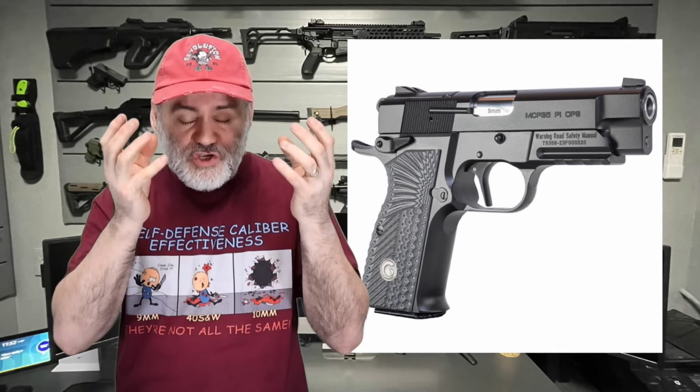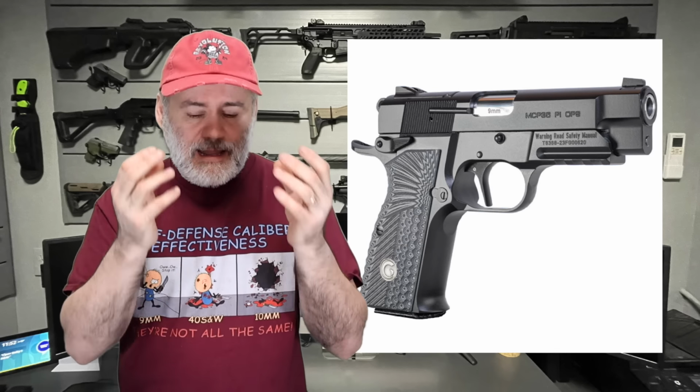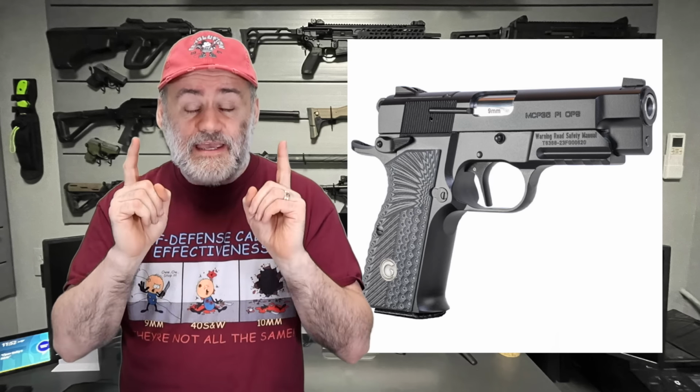It's a more uniform steel gun. Like I said, I think it looks better than the 2011s, and I think it's probably a little bit better overall for carry, and like I said, a lot cheaper. So that's number 5 on the list, the EAA MCP 35 PIOPS.